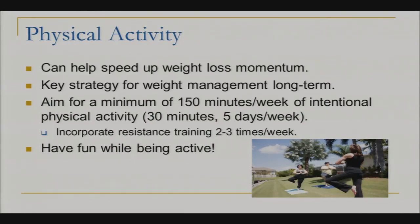We also want to incorporate in resistance training 2 to 3 times per week. Most importantly, you need to have fun while being active. Most of our patients start out with something like walking. Maybe they'll start with 5 minutes at a time and slowly increase that to get to that ultimate 30 minutes. Or water exercises. You're more buoyant in the water, which can reduce pressure on your knees and joints, which can make it easier to be physically active.